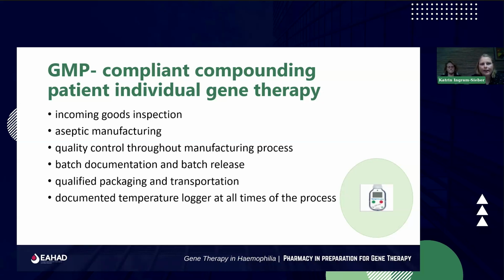What is happening there? The incoming goods have to be inspected. The manufacturing has to be aseptic, of course. We have quality control throughout the whole manufacturing process. The batch documentation and batch release is important. And also the qualified packaging and transportation.